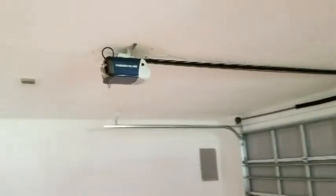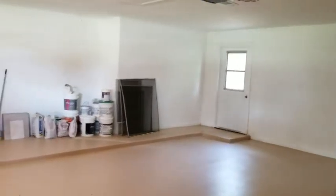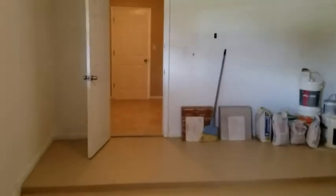New lighting up overhead. Pull down stairs for tons of attic storage. You've got your side access door there. A brand new garage door opener. The garage door opener and garage door are brand new with full warranty. This is the hurricane strength, you can see right here. And looking back, look how big this garage is. Wow. I'm telling you, the complaint is small garages, you're not gonna have that problem here. There's some extra screens in here for some of the windows that are right here.